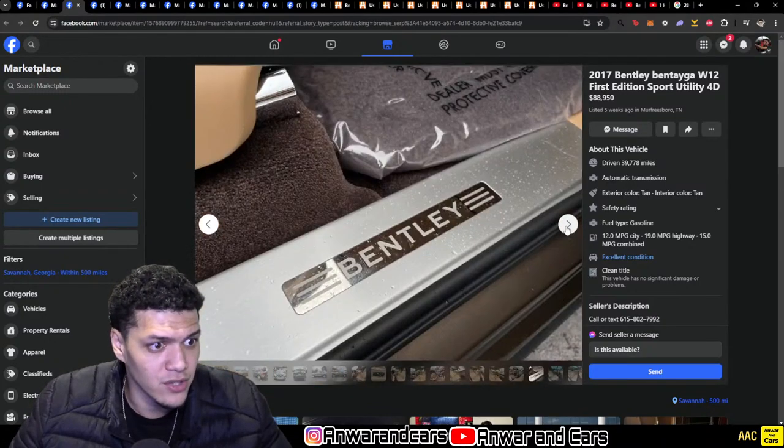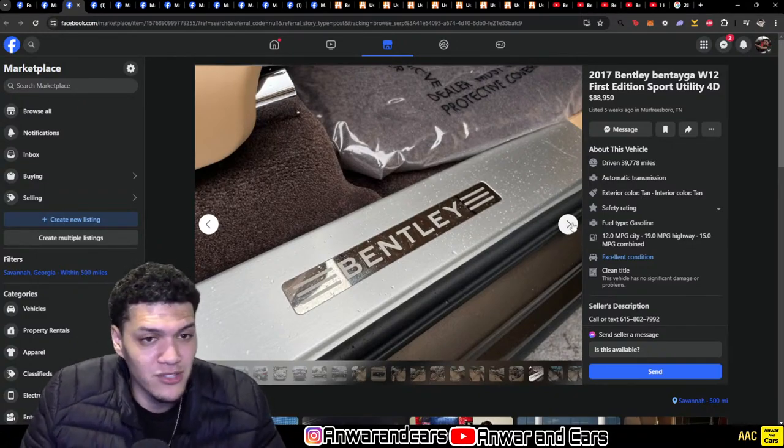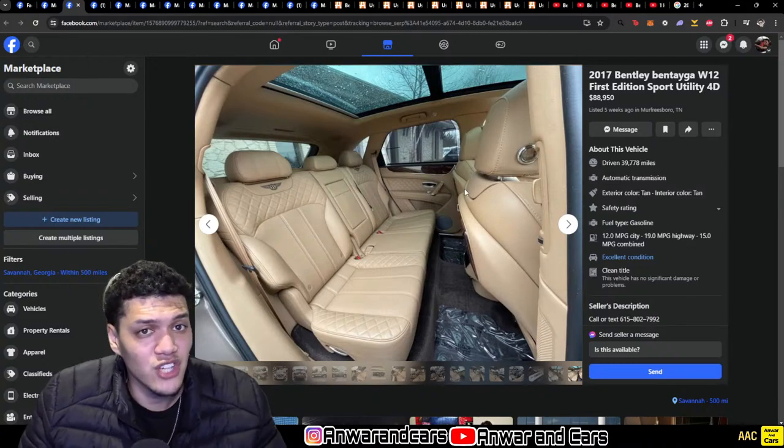See if they show any pictures of the rear. You can see this one has the thick carpets. They are still in the protective bags because, again, people don't like using these thick carpets. They'll just throw on some rubber mats and save the carpets. But again, you can see the rear window shade. So this also has the sunshine package.